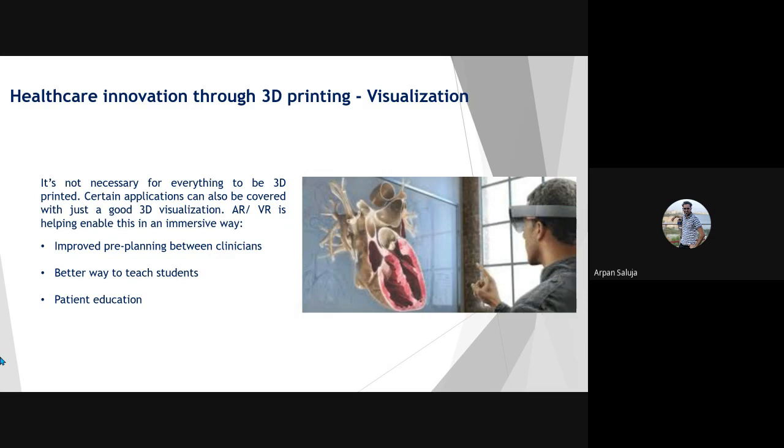For example, you can have planning sessions between two or three clinicians, each even sitting in their own room, who just put on a headset and are all seeing the exact same model. This will definitely help in the ease of communication and surgical planning. It can also be a very good way to teach students or even educate patients. A very immersive visualization of the anatomy will improve the experience of the students learning and help the patient be more confident of the surgical approach being taken.